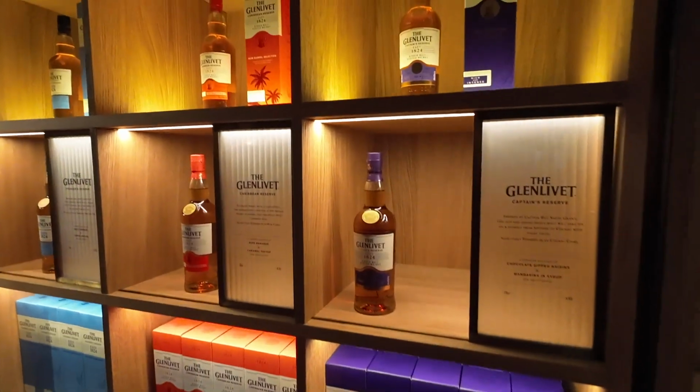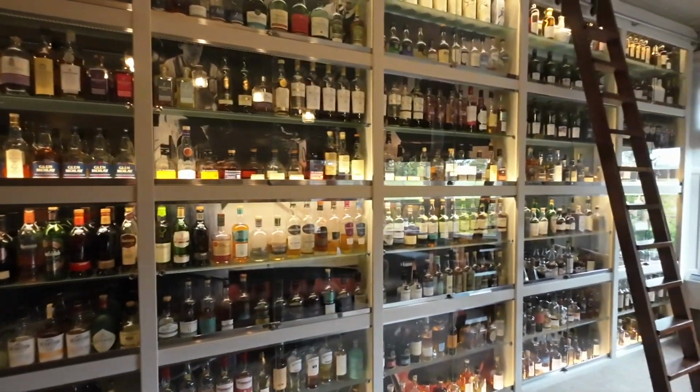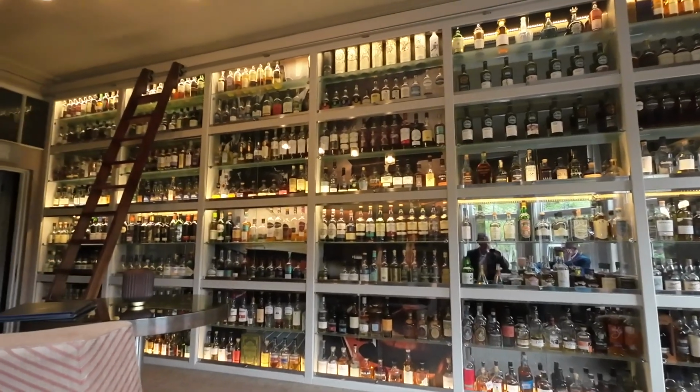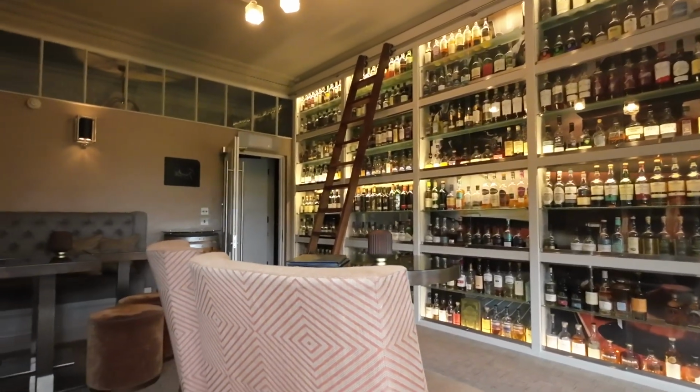We left the Glenlivet, and our final visit of the day was to the Dowans Hotel of Speyside in Aberlour. Here you can taste some 500 whiskies from across the region and beyond.